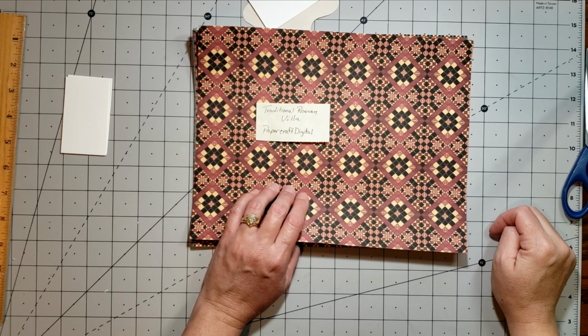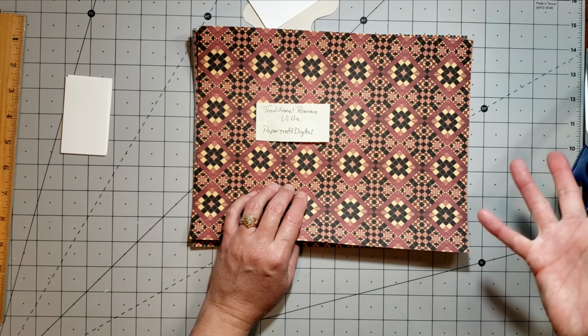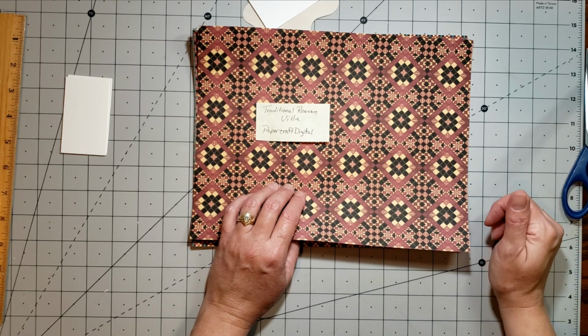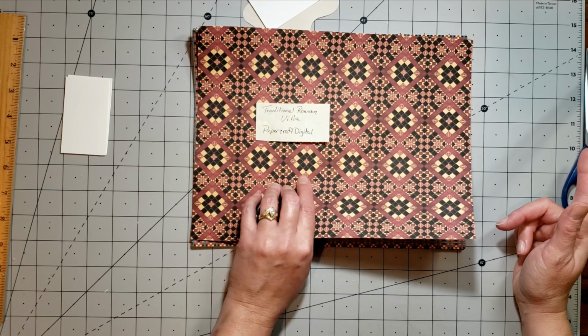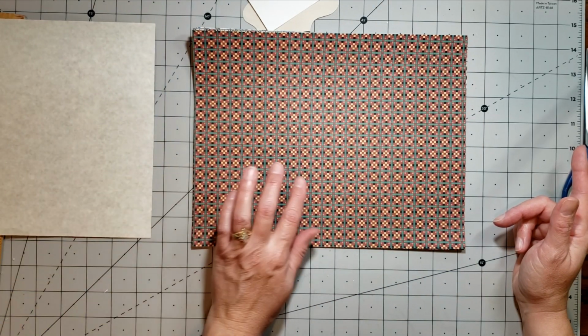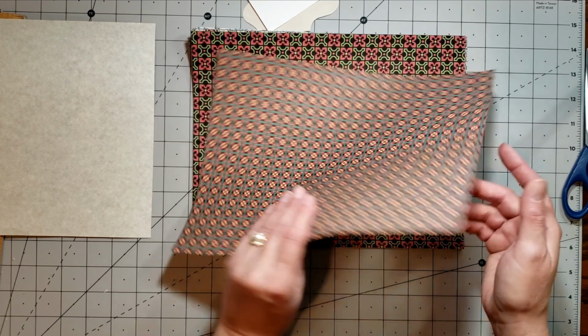And I got 3 different kits. And so I've just printed a couple that I thought would work well for Christmas out of those 3 different kits. And so this one is, like I said, traditional Roman villa. And this is traditional Roman villa.